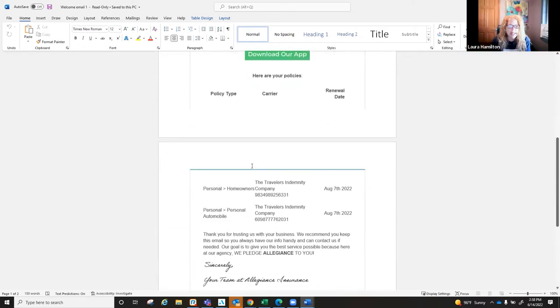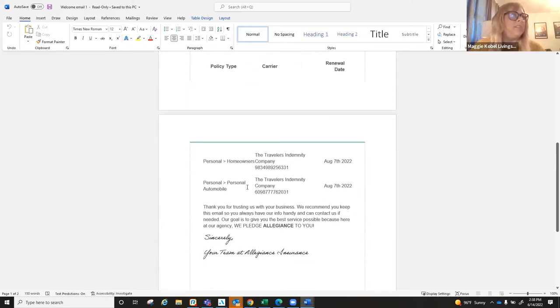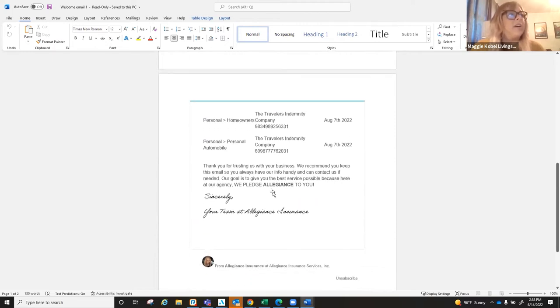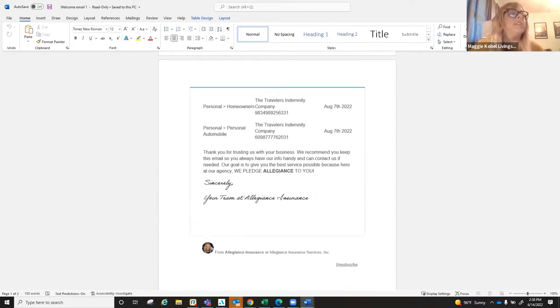So they can go in, pull their own auto ID cards, make their own payments, file their own claims. File a claim, everything. And then it tells, you know, here are the policies that we just issued. And basically, thanks for placing the business with us, and then your team at Allegiance Insurance.